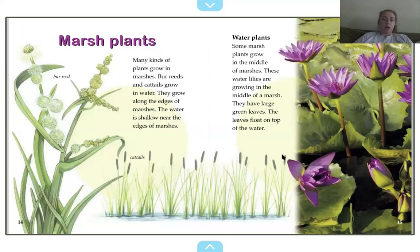Marsh plants. Many kinds of plants grow in marshes. Burr reeds and cattails grow in water. They grow along the edges of marshes. The water is shallow near the edges of marshes. Water plants. Some marsh plants grow in the middle of marshes. These water lilies are growing in the middle of a marsh. They have large green leaves. The leaves float on top of the water. Can you point to a purple flower? There are several. There's one right here, one right here, one right here, and here, and there.